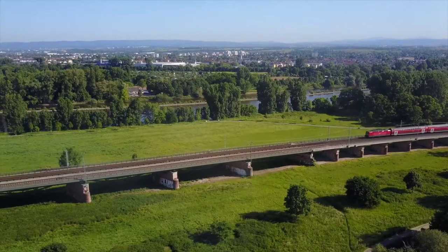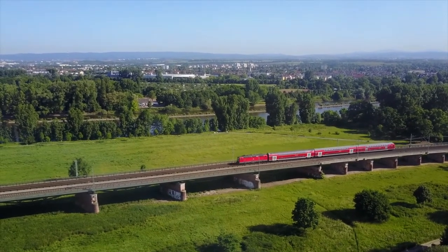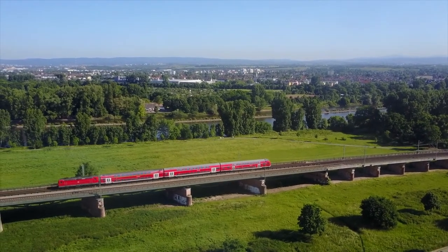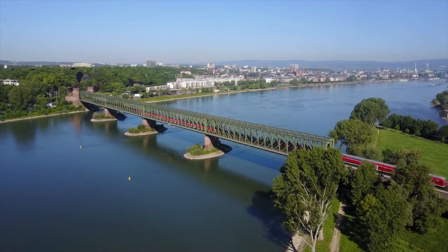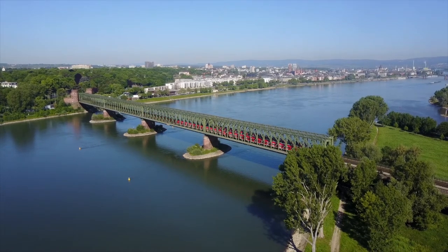Behind the Regiobahn from Bischofsheim, you can see the Main, and beyond that, Mainz-Kastel and the SCA paper factory. Behind the Regiobahn is the Rhine-Main confluence and the Mainz waterfront, stretching from the old town to the harbour.